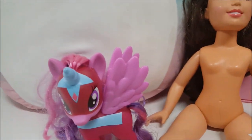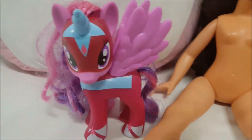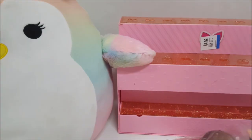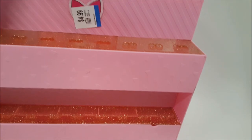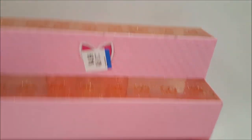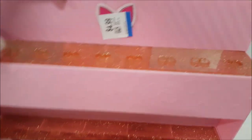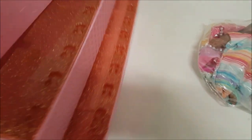And also $2.49 is this, let me see. I think this is Twilight Sparkle. Okay. Let me put them aside. I'm going through everything that's not in a bag. And we got this display case, little storage case for the OMG little dolls. I tend to buy these when I find them because we have so many and this is perfect for storing them. And let me tip this over. It comes right out. It's like a tiered system.